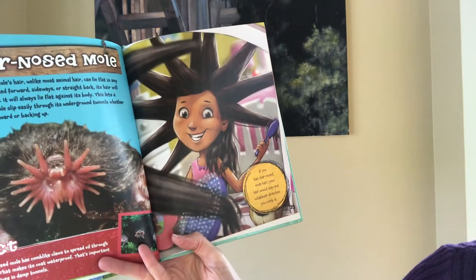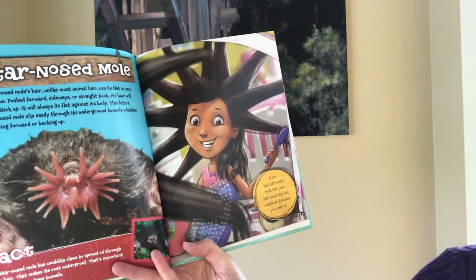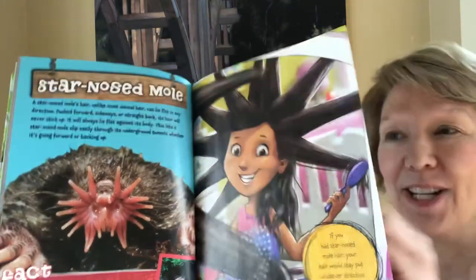If you had star-nosed mole hair, your hair would stay put in whatever direction you comb it. Be perfect for crazy hair day, wouldn't it?